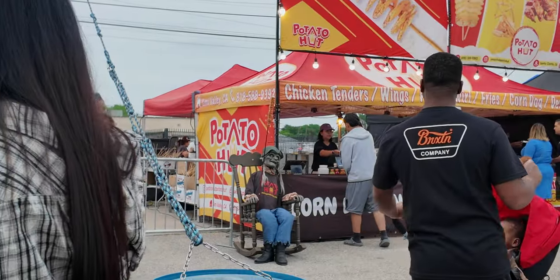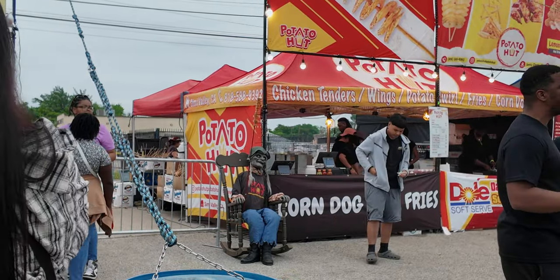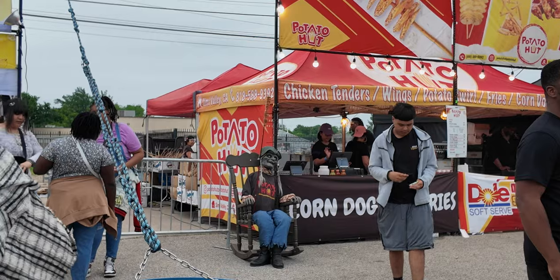There's something sitting in that chair. And it's terrifying. Look, step over here a little bit. He's holding the potato.